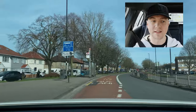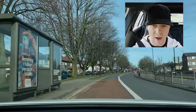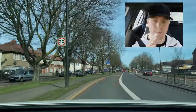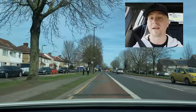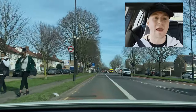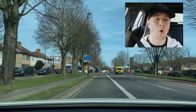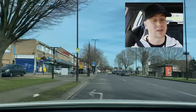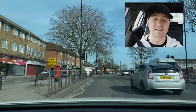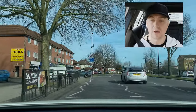Look at the sign. The sign here on my left shows me the times of operations. This is the blue sign up here with the picture of the bus, and underneath it, it says Monday to Friday, 7 a.m. to 10 a.m. and 4 p.m. to 7 p.m. If it's outside of these times, which are the times of operation, you can use the bus lane. If it's free and safe to do so, you must use it.